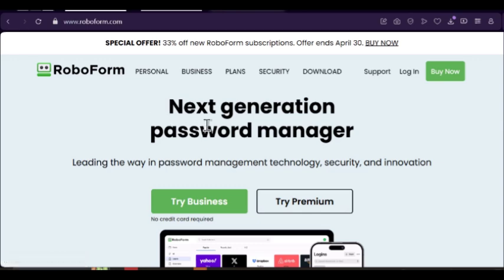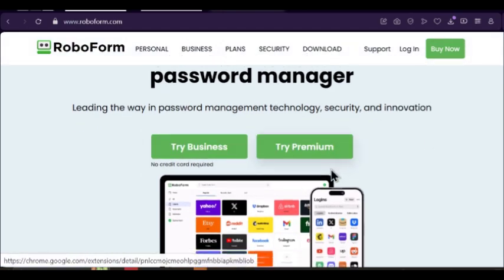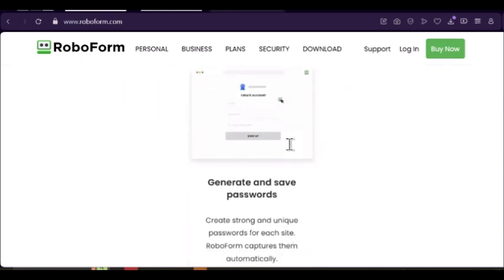RoboForm is a next generation password manager. It's leading the way in password management technology, security, and innovation. You can try the business plan or the premium plan. No credit card is required. Simplify your online experience. Stay secure and save time with RoboForm, a seamless password manager and form filling solution.